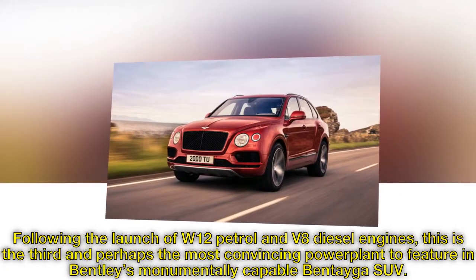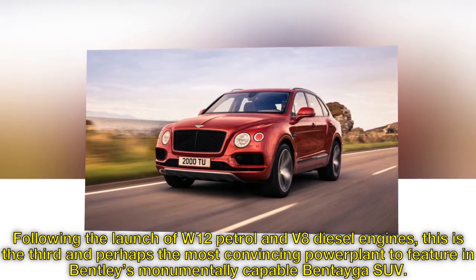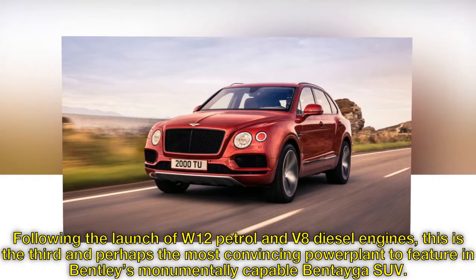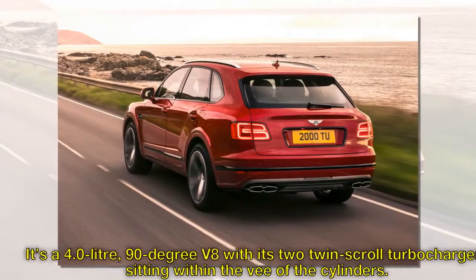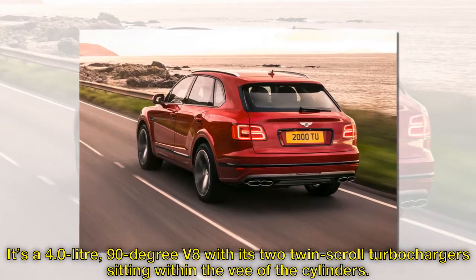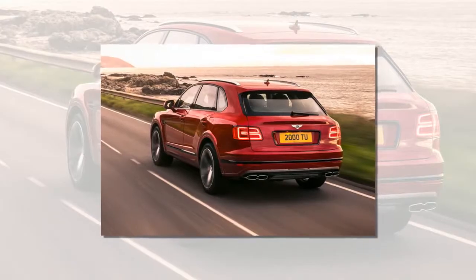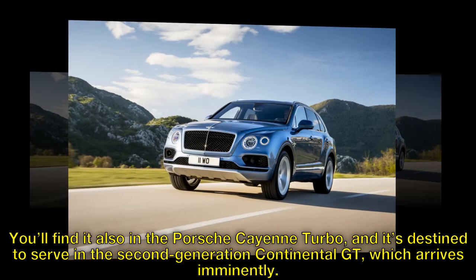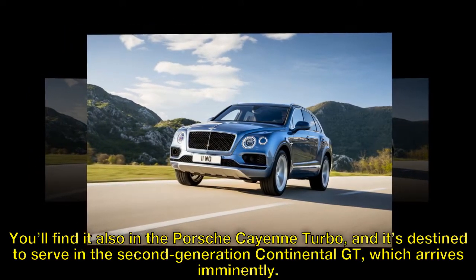Following the launch of W12 petrol and V8 diesel engines, this is the third and perhaps the most convincing power plant to feature in Bentley's monumentally capable Bentayga SUV. It's a 4.0-liter, 90-degree V8 with its two twin-scroll turbochargers sitting within the V of the cylinders. You'll find it also in the Porsche Cayenne Turbo, and it's destined to serve in the second-generation Continental GT, which arrives imminently.